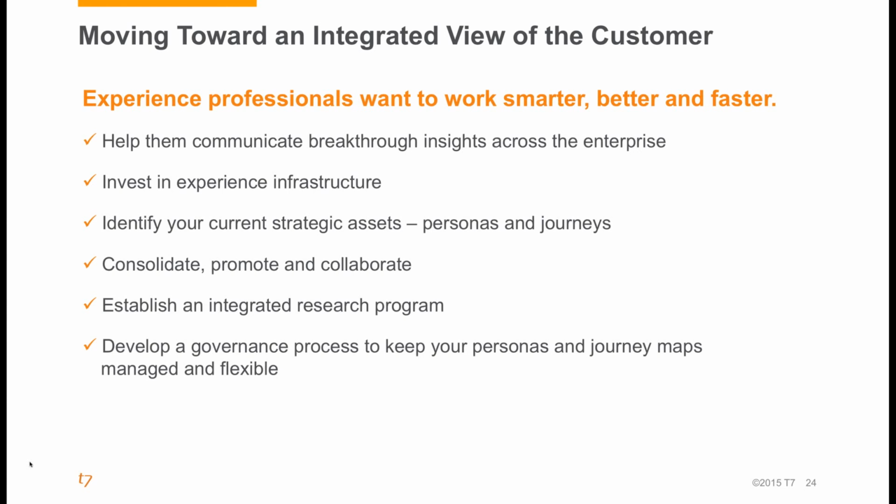This place allows you to identify your current strategic assets and really promote your personas and journeys, consolidate them and collaborate with them across the enterprise, and then build an integrated research program that supports them for the long term. Finally, it helps build a governance process so that you can manage these strategic assets effectively and centrally within an organization.